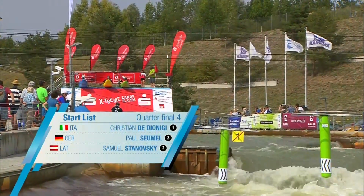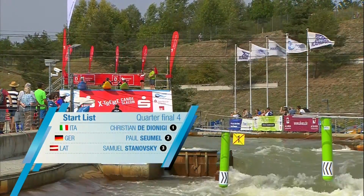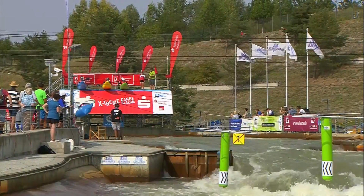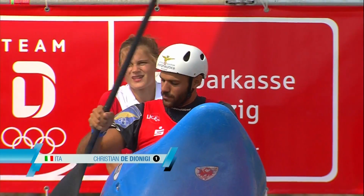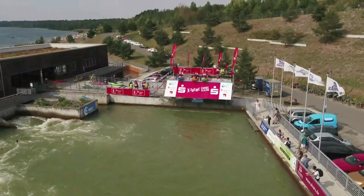Here is the lineup. It includes Christian De Giannigi of Italy, who was the bronze medalist at the World Championships in the Extreme Canoe Slalom in Rio de Janeiro last year. And there he is, the first boat to be introduced, wearing bib number 1 in the blue boat, Christian De Giannigi of Italy.